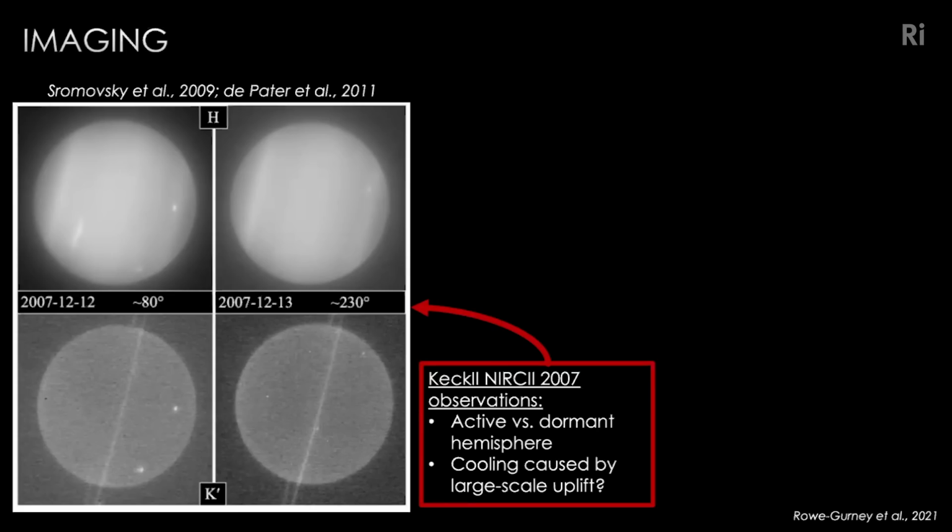So let's go back to some images. These were extremely lucky images from NIRC-2 on the Keck telescope in Hawaii, which is a really big telescope, around 8 to 10 meters in diameter. And these were taken 4 days before the Spitzer data.